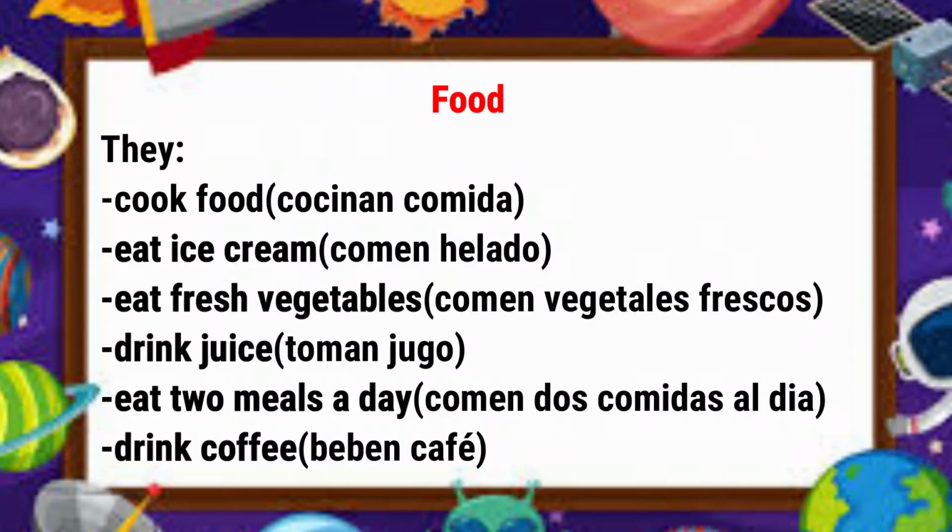Good, excellent. Now let's work with food astronauts eat. Food. They cook food, eat ice cream, eat fresh vegetables, drink juice, eat 2 meals a day, drink coffee.